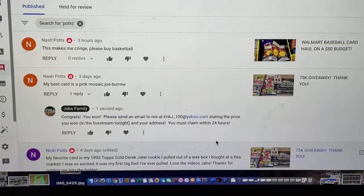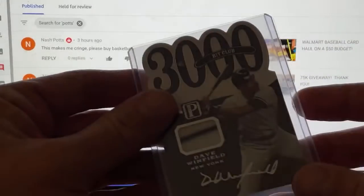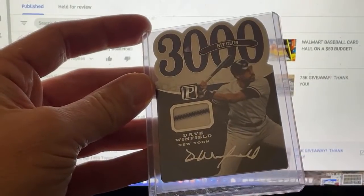All right, next up, let's do, here's a nice relic. It is a Hall of Fame relic. It's a 3,000 hit club relic of Dave Winfield, game used.